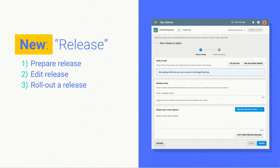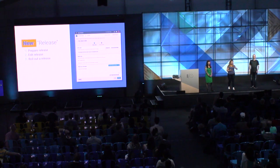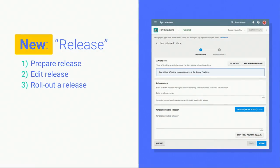Firstly, we introduced the concept of a release and a consistent terminology throughout the flow, including things like rollout or artifact. Is anyone in the audience using multi-APK? Yeah, quite a few. So the concept of release is generally useful, but especially so for you. It gives you a holistic way to look at all the APKs that are active at the time, and also to see which ones were added now and which were carried over from previous releases.